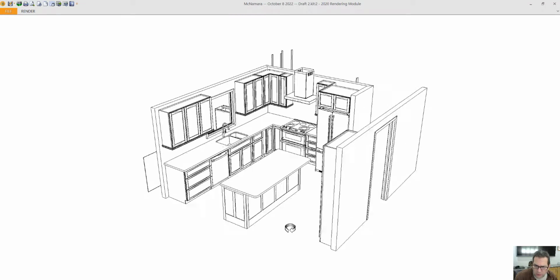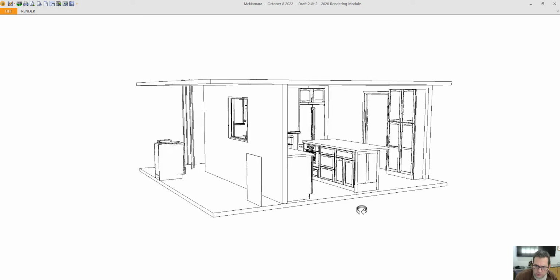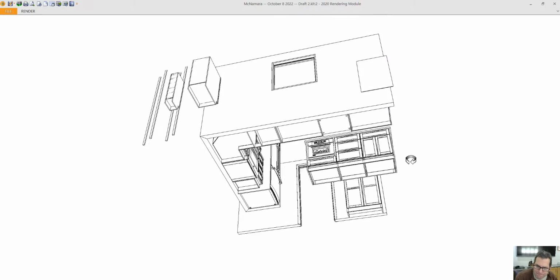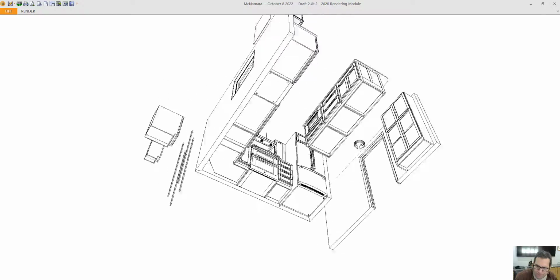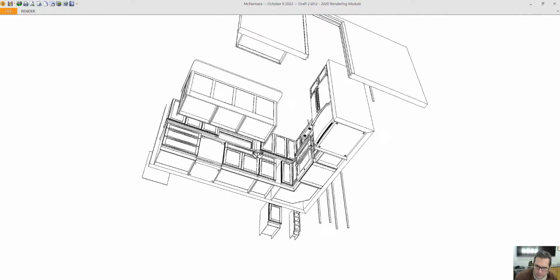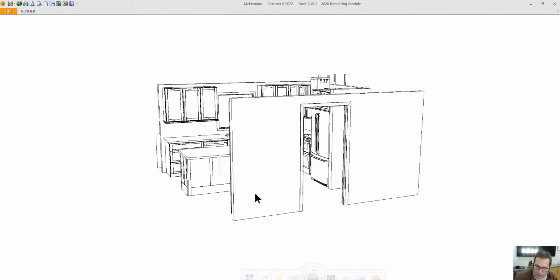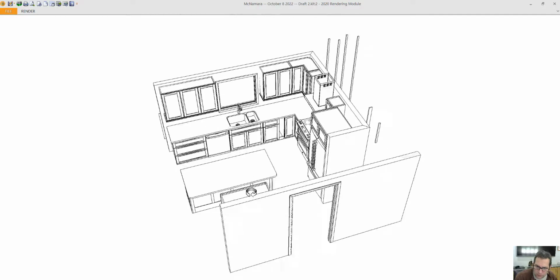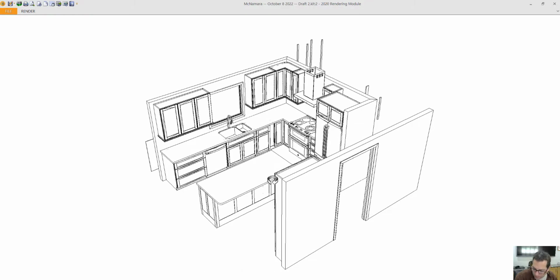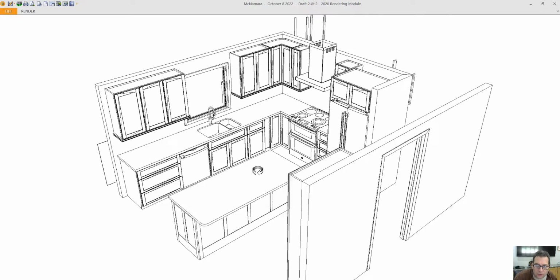Okay, I've had a chance to work on a kitchen design for you. I'll walk you through the kitchen. Might be a couple of things you'll probably want to change, but this certainly starts a dialogue.